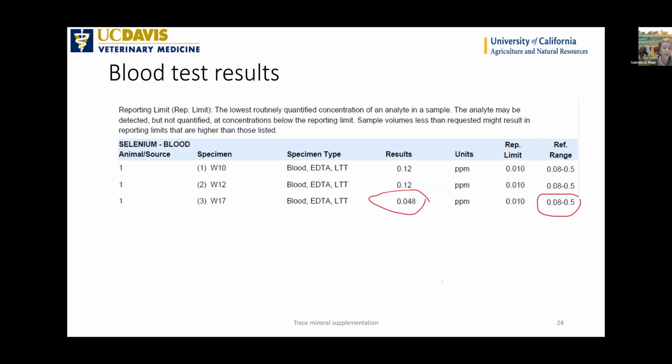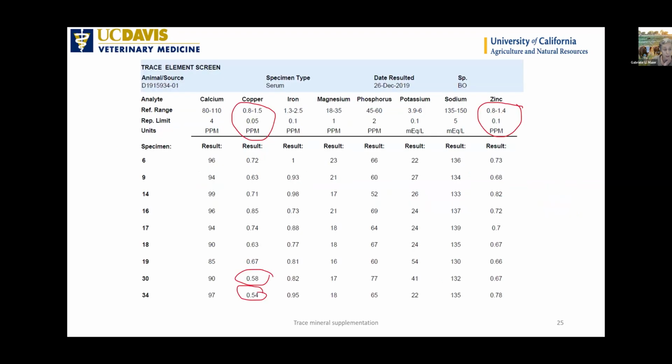This is for selenium. In order to test for selenium, you need a whole blood sample, which has EDTA in it as an anticoagulant. The LGT is for lavender top tube. It shows you here what the reference range is, so you want the result to be between 0.08 and 0.5 to be normal. This animal is below that, while these other two are fine. This will always be the case; you're never going to have them all at the same level. There are always animals that don't consume some of the minerals that you put out, but you still want to have an idea of where the herd is in general.